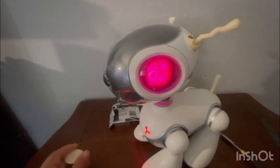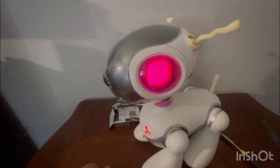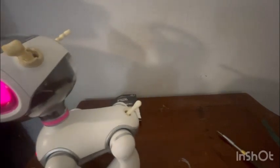But he is really, really neat. He has a lot of cool features. He's interactable enough to feel like a pet. And really, the talkback feature and the fact that he just kind of walks off when he feels like it, yeah, really lends itself to the idea that this is an actual robot and not just a toy.